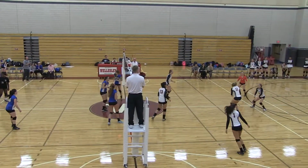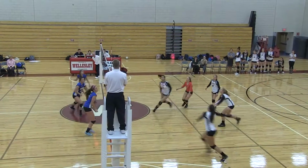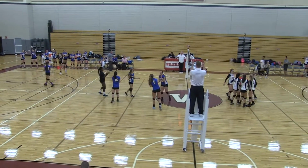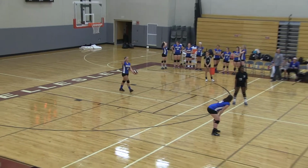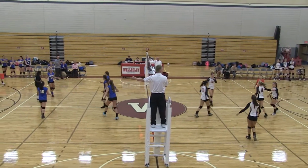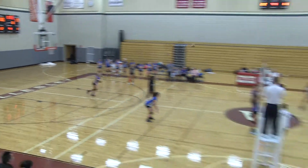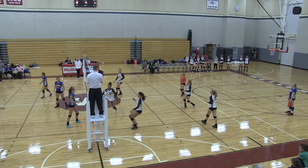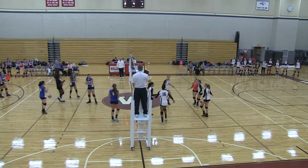Multiple shots continue to go Mustangs' way. The potential kills by Wellesley land out of bounds, and Norwood commandingly takes the fourth set here as well, 25-18. And after Wellesley rolled out to a 2-0 lead, Norwood comes fighting back, tying it at 2 even, and we stay here at Wellesley High School for the fifth and deciding match.